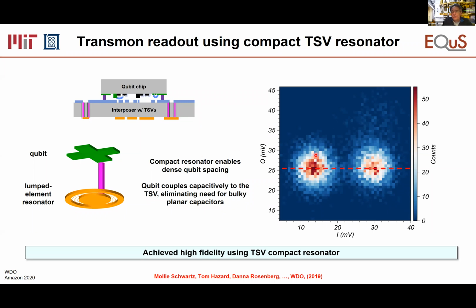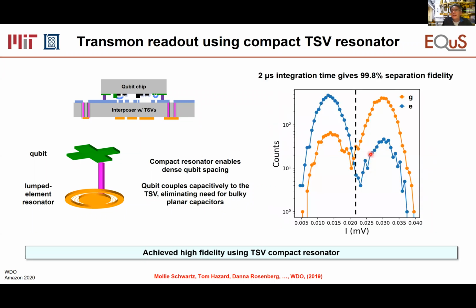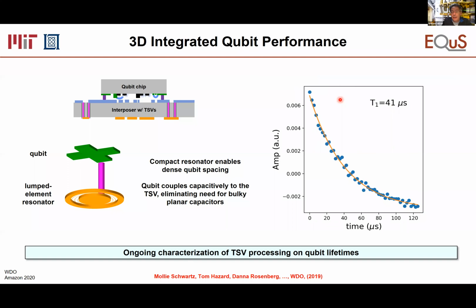And here's just 0 and 1. I'll show you on the next slide. This just shows readout of a qubit in this format, right? Where we're bringing signals in through the TSVs. And then there's a TSV resonator that we're probing, and we read out the qubit's ground and excited state with about 99.8% separation fidelity.